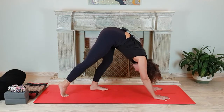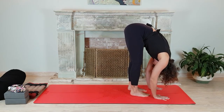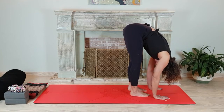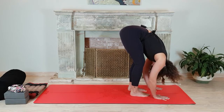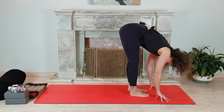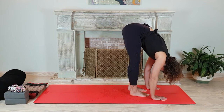I'm walking forward into a forward bend. Deep breaths in and out. If it's not very comfortable for you to stay with your legs straight, you can gently bend your knees and relax your head. Otherwise, keep the legs straight. If the forward bend is too much for you like this, you can put blocks or some pillows. Just make sure that you find a position where you're comfortable.